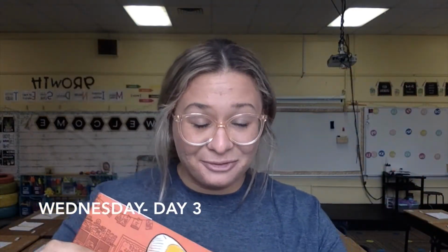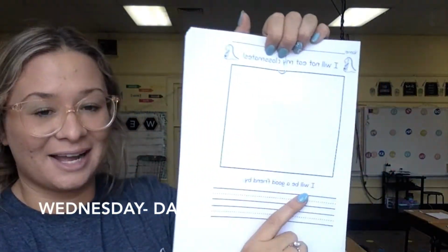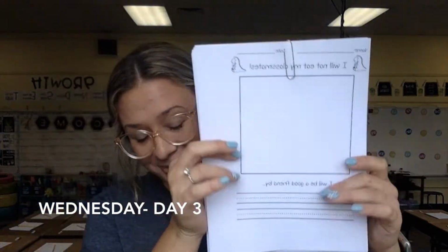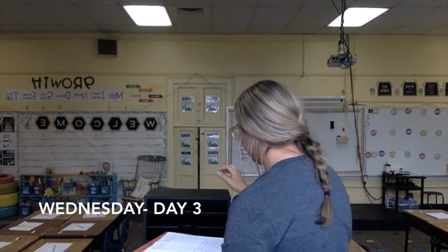And there is an awesome free worksheet with that, and it is I will not eat my classmates, and it says I will be a good friend by, and then they can write how they can be a good friend after listening to the story. So definitely a lot of read-alouds the first week of school. In the Wednesday bin.